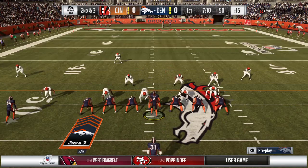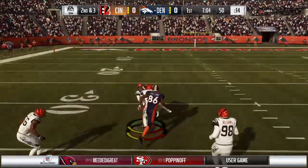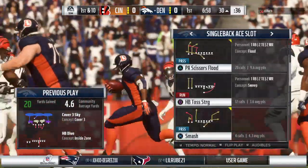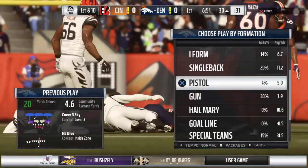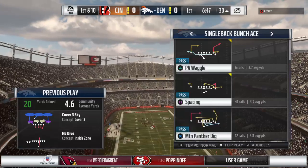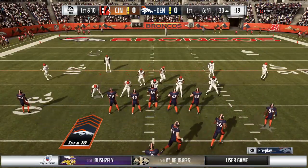2nd and 3. First carry for Nick Chubb. He's got this to the 30 before being taken down. That burst good for 20 and a first down. And that's a run that'll energize an offensive line. They'll take that one all day long. Fundamental breakdown by the defense. You've got to be able to make plays on the edge. So 1st and 10 now from the 30.